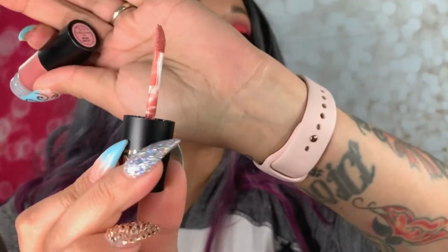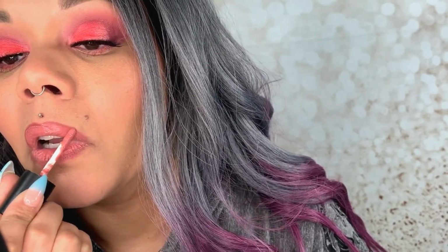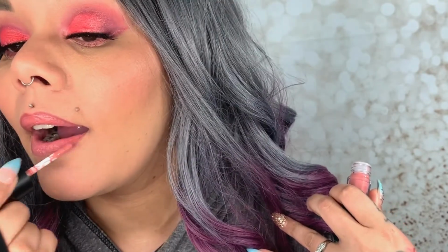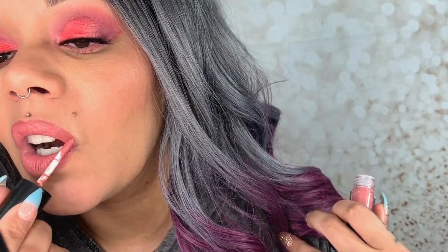Oh, it's got a little teeny tiny applicator. It has got that shape that I do like though. So, let's see. It's soft, I'll give you that. It's lighter than I thought it would be, but it's pretty. What do you guys think?